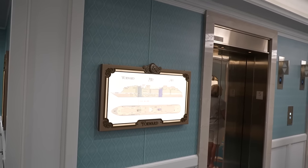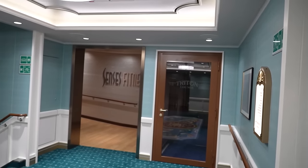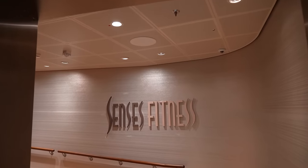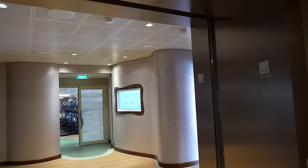Look at that. Back at the forward pack of elevators, still on deck 5. This is the exit of Triton Lounge over here. Off to the right-hand side, or the starboard side, we've got Senses Fitness. So this is the gym over here, open from 6 a.m. to 10 p.m. Kind of a lot of people working out in there right now, so I'm not going to show you guys what's going on in there.